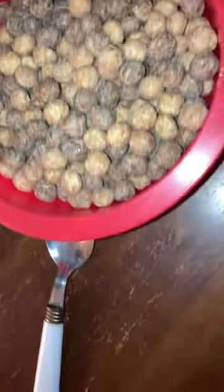Excuse the crazy hair, excuse the pajamas, but today I am coming at you guys with a cereal review of this. This is Cap'n Crunch's Peanut Butter Crunch. So let's prop you guys up temporarily until I get the milk poured. Let me turn around to face you guys to make this process of me talking about food and eating the food just that little bit easier.